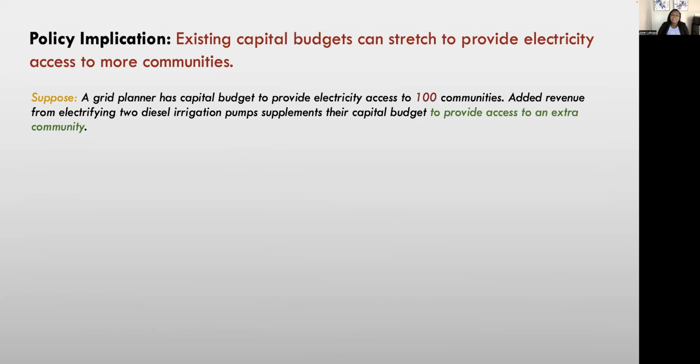So what does all this mean? We have trained this model, so how can we apply it? One implication of this model could be that it could be very useful for a grid planner, and it could potentially stretch out existing capital budgets to provide access to more communities. I'll give a brief example of this. Suppose we have a grid planner who has money to provide access to 100 communities, but any added revenue from electrifying diesel irrigation pumps would supplement the budget and provide access to an extra community.